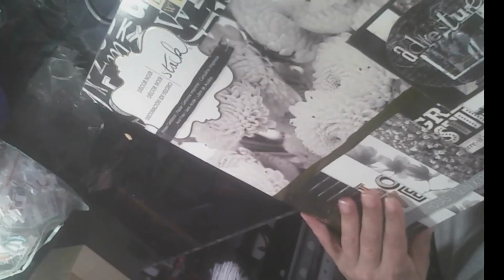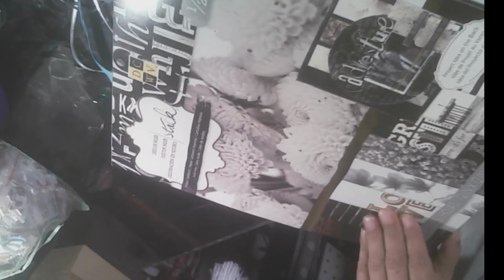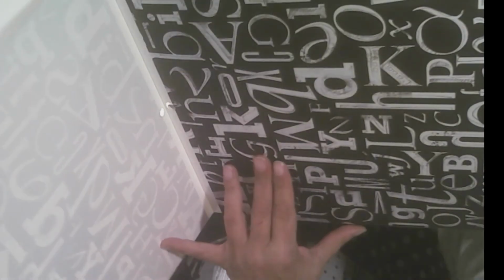And then this is freaking awesome. I got this at Tuesday Morning. This is the DCWV. This is the black, white, and gold. Oh, I just love this paper. I'm a big fan of their paper. It's got the alphabets.